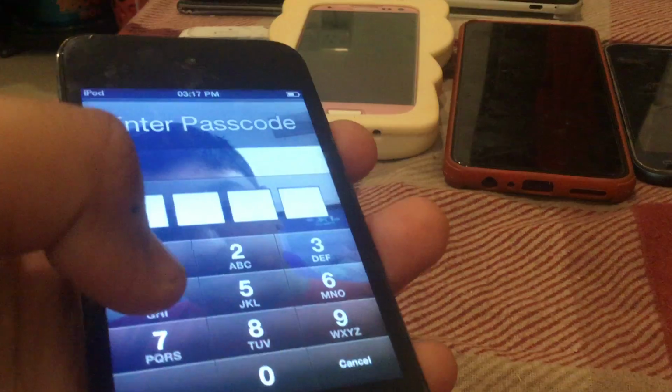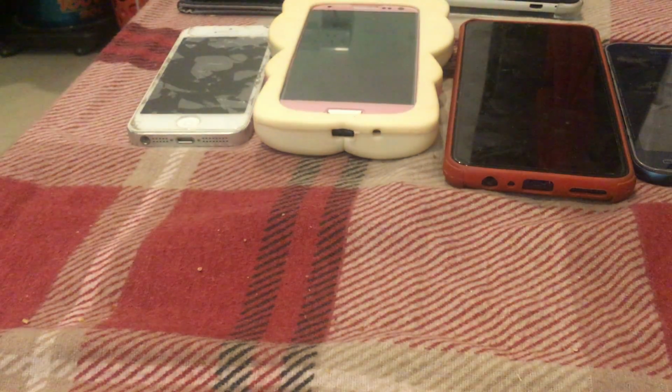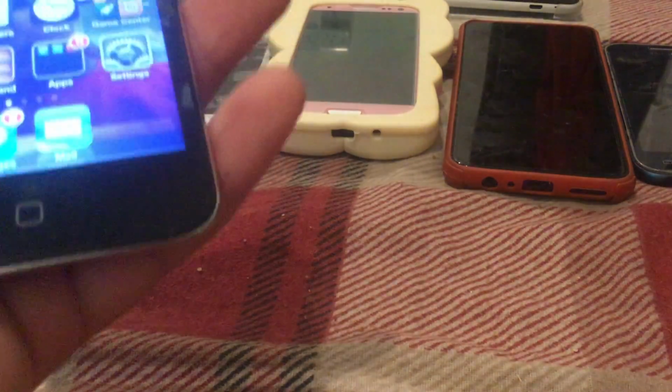It has a passcode, so what is it? What was the passcode? Should be this. Huh? Oh, I typed the wrong numbers. I was scared.